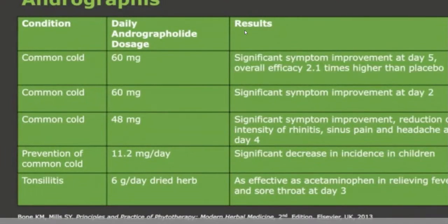Another important immune herb is andrographis, and you can see from this table that there are several clinical trials showing the benefit of andrographis, mainly given after the fact, after the infection, a few for the common cold, one for tonsillitis. There's also one prevention trial that showed a significant decrease in incidence in children. So andrographis can be used preventatively.